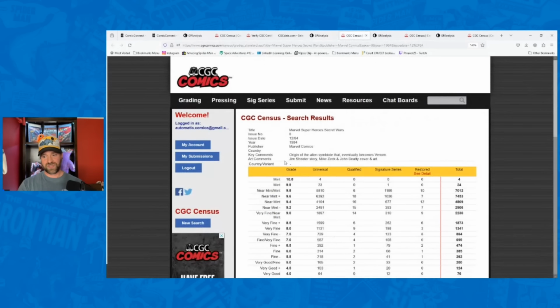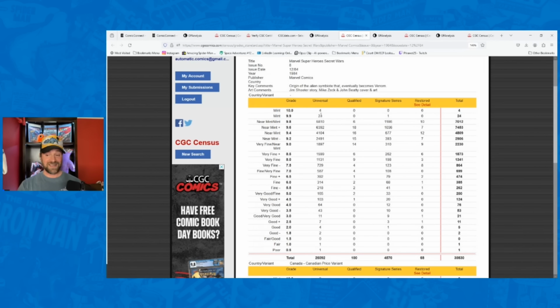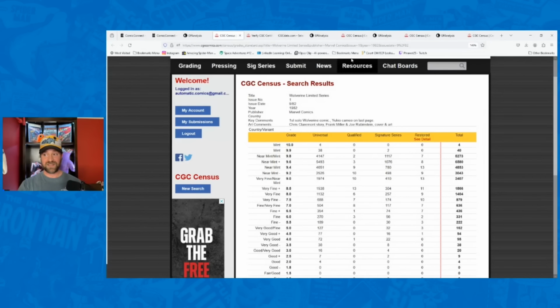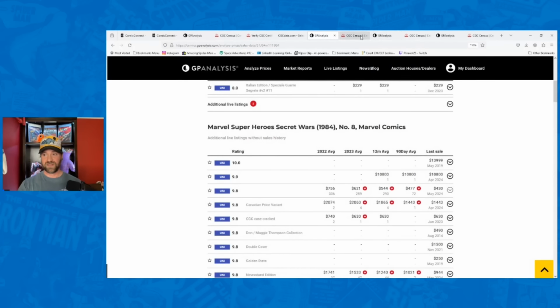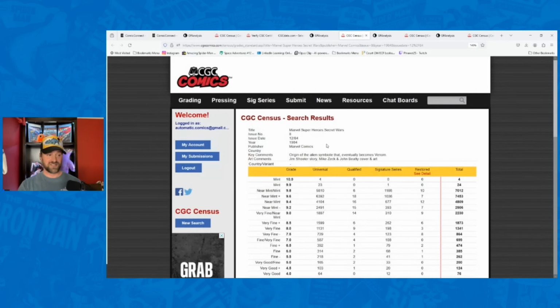So census for Secret Wars 8, you've got 5,810 9.8s, 23 9.9s, 4 10s. This is very similar to what we had with Wolverine #1. That one had 28 9.9s and 3 10s. This is set up exactly the same. That one had 4,000 9.8s, and this one has 5,000 9.8s. Secret Wars 8 is set up for that type of situation. And maybe I'm giving some people ideas. Who knows? But this is set up for that.